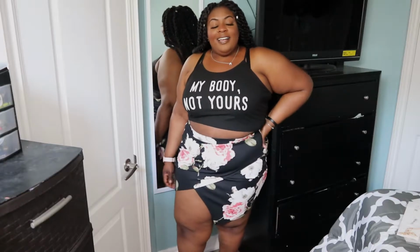It's cute, but it's too short. So be mindful of that if you're ordering that. It might be short. I don't know if a bigger size would make it fit better. I don't know, but I love this skirt so much. It's so cute. Anyways, this is this skirt.